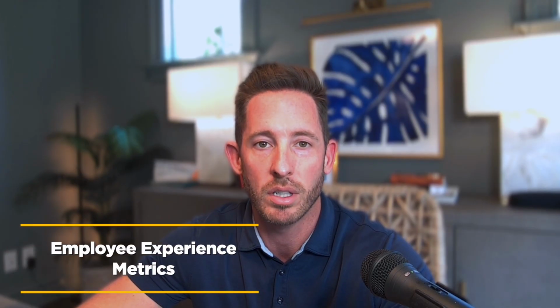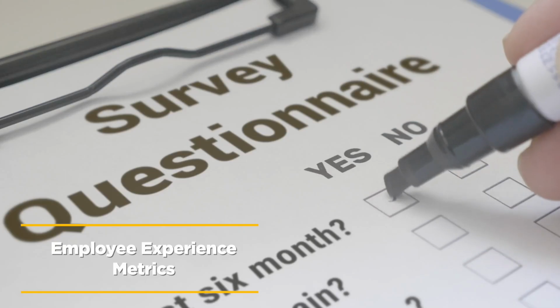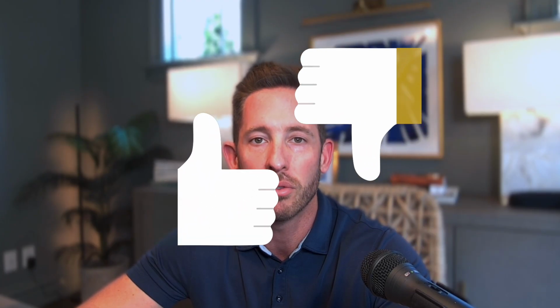And the third bucket, employee experience metrics. This could look like benefit satisfaction score. Maybe you send out pulse surveys to tell you if employees even value the plan. Or possibly a benefits net promoter score. Would they recommend this coverage to a friend? Or maybe perceived affordability. Simple survey question: do you feel that healthcare is affordable under this plan?